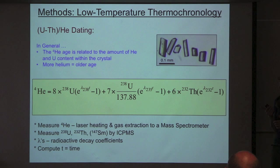And she analyzed the uranium, thorium, and helium content within the crystal. Because we know the radioactive decay coefficients for those isotopes, I was able to turn this equation around to find the helium age. So really, in general, more helium within a crystal is equivalent to an older age.